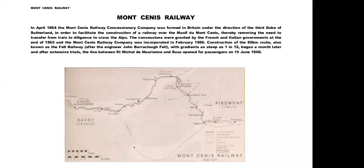But in winter, of course, the diligence carriage had to be put onto sledges in order to get up and down the mountain. So they went ahead with raising funds for this, trying to reach agreement with the French and Italian authorities. And eventually the company was inaugurated in February 1866. And so they began the construction of this 80-kilometre route. It was also known as the Fell Railway, after the engineer John Barraclough Fell. I'll talk about that a little later, with these steep gradients. And eventually it began a month later.